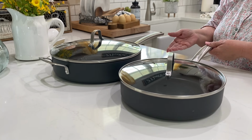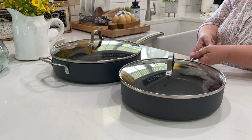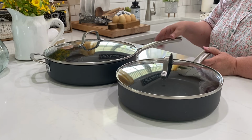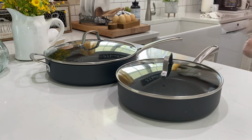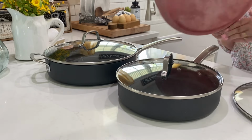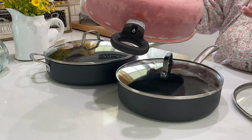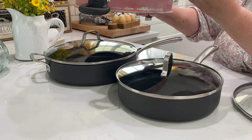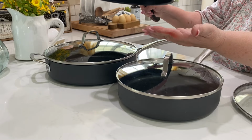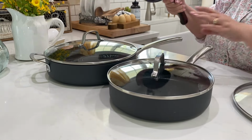I had Paula Deen cookware. I'm very disappointed with it. I wouldn't recommend it to anyone. The bottoms of them would bleed out, but let me show. So this is what happens, and it still rubs off. And look at my hand, it rubs off. It always has. And these are dishwasher safe.